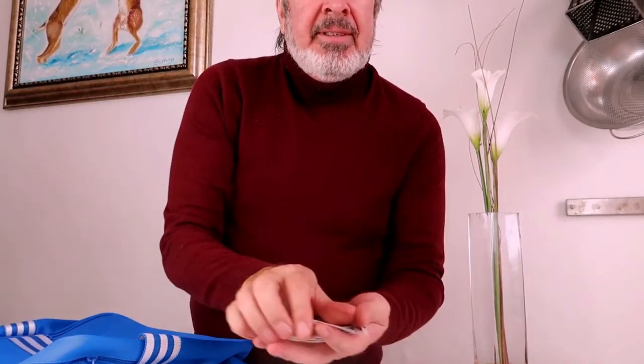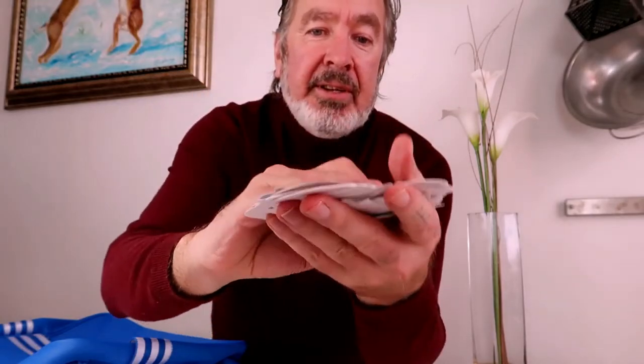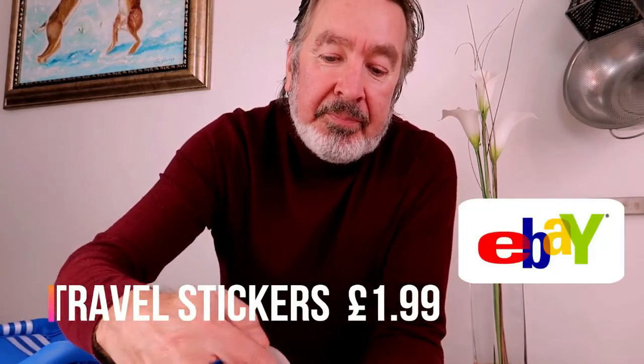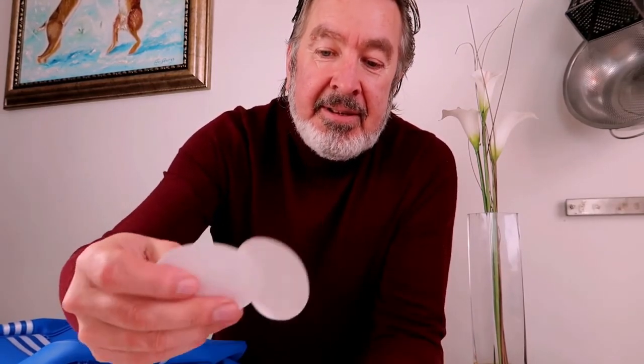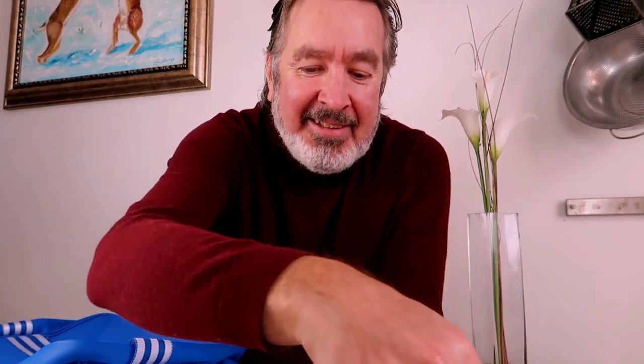Just before we do it, there's some of the stickers. Isn't that lovely? There's loads, look. There must be about 100 in here, and I bought these from China, as I says, for $1.99. I'm just trying to get some nice ones to show you. They're all nice, and they're nice. What's that say? Victoria, Hotel Victoria, see? Anyway, enough of that, and let's go on and I'll show you what I'm going to do.